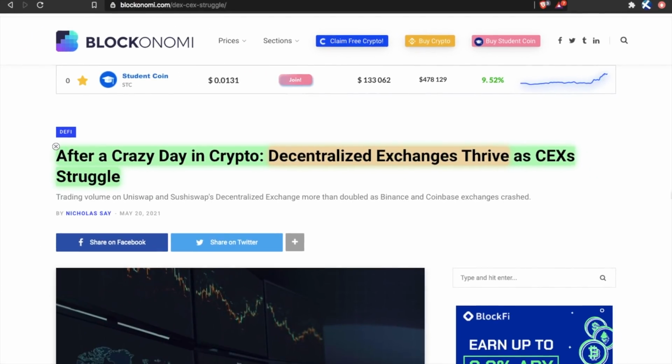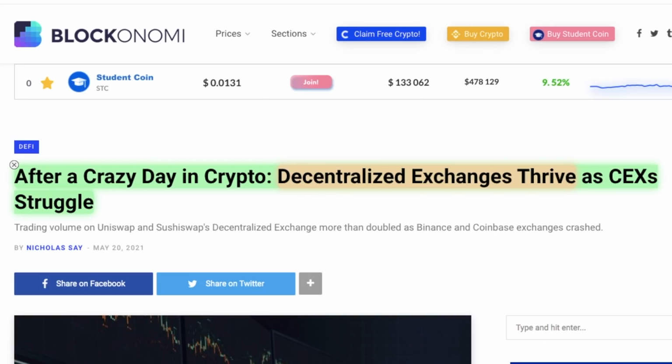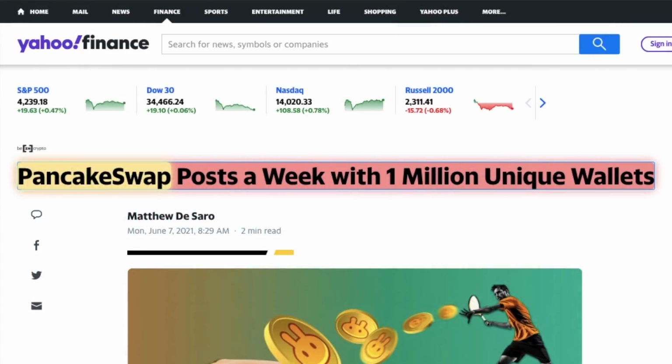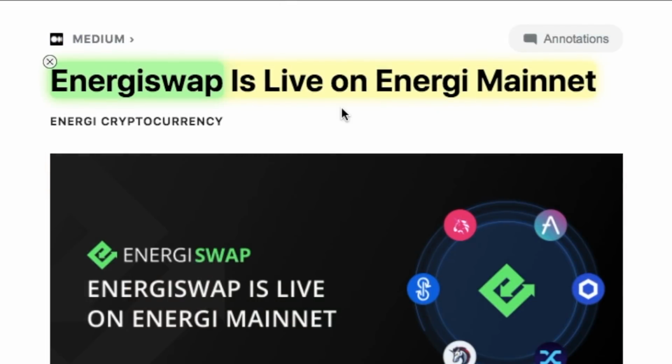All right, as cryptocurrency gains adoption, we are seeing decentralized exchanges thrive. Juggernauts like Uniswap, like PancakeSwap, but also newer exchanges like Energiswap that are aiming to offer the user something more.